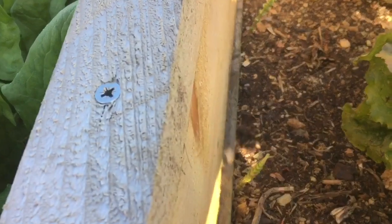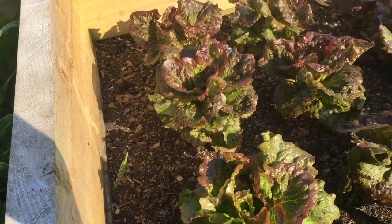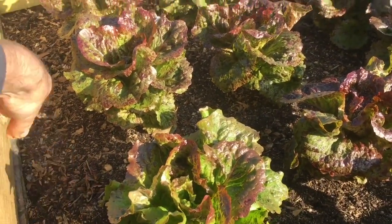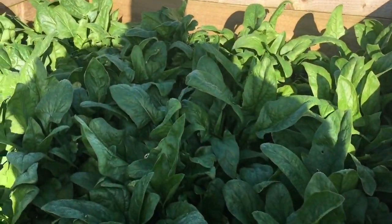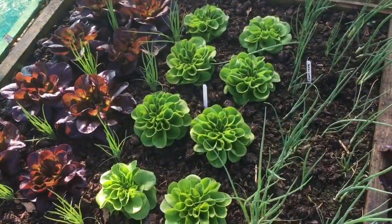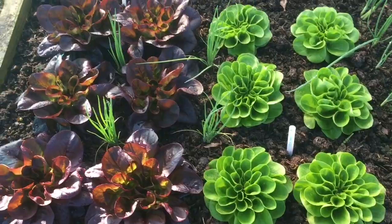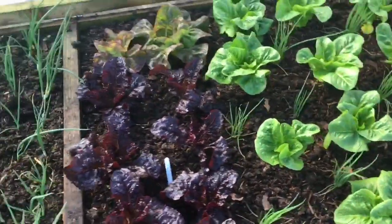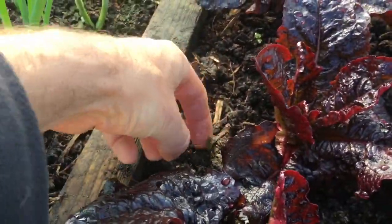There we go. More mare's tail. It seems like you can never get rid of it. You just have to keep pulling it up. And I guess eventually it'll die, but it seems to last forever. Just look at this. Oh, these are just so beautiful. This is the bed that will eventually have the sweet potatoes. There's more mare's tail up.